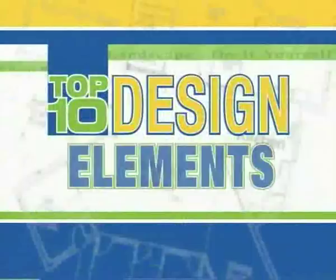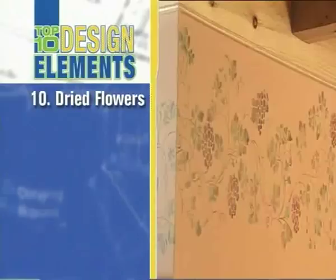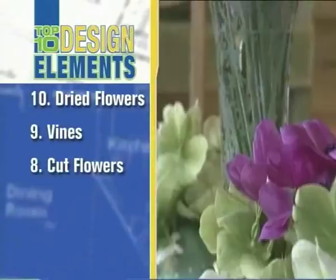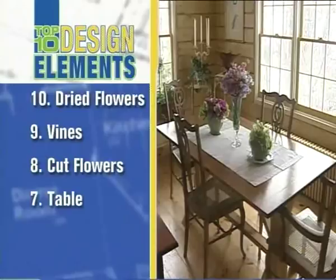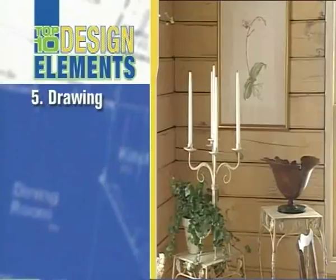Number 10 on our design list, the dried flowers used over the hall cabinet. They need to be changed just once a year. Number 9, the vines Lucinda stenciled herself. Number 8, the cut flowers. They are a welcome sight in winter. Number 7, the cherry dining room table. It looks like a picnic table. Number 6, the clawfoot tub. Lucinda got it from a salvage company. Number 5, the botanical drawings. They're an unusual art option.